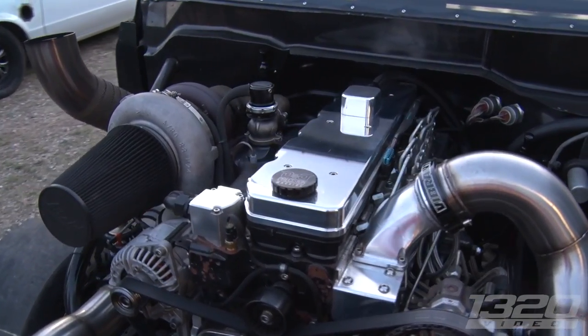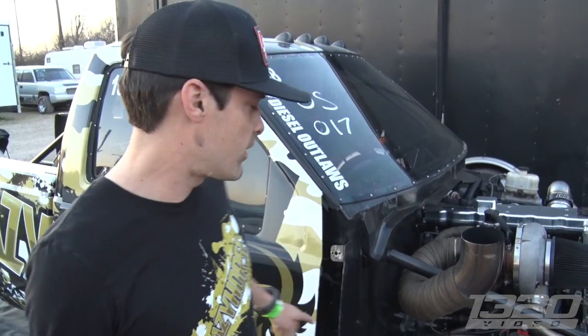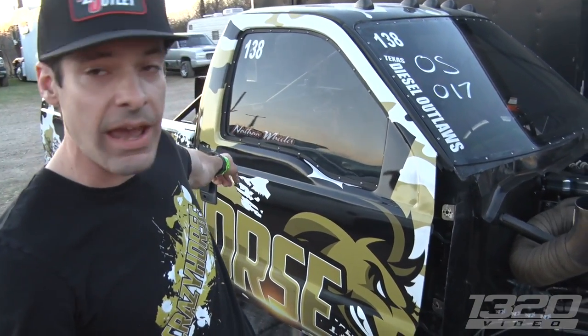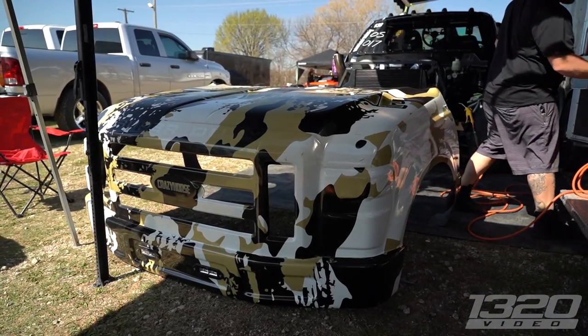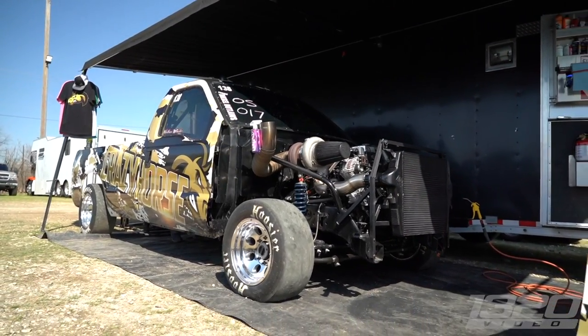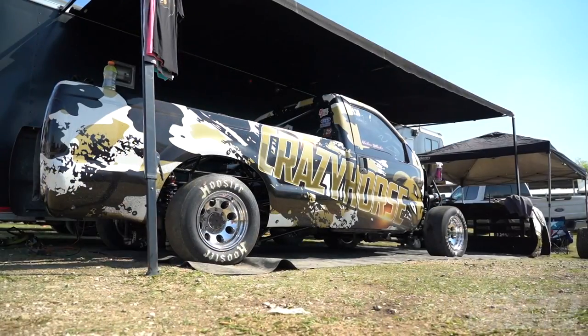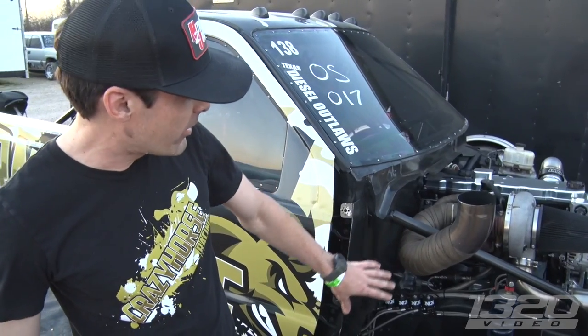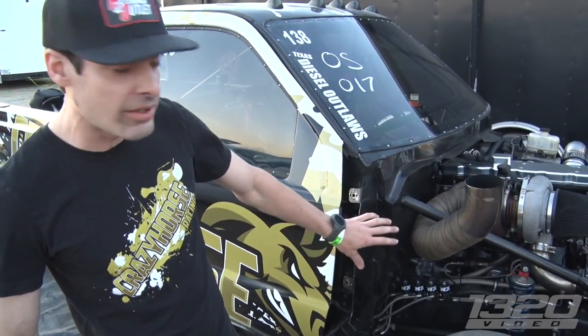Gotcha. And it's still stock ECM, no trans brake, stock frame from the front all the way to the back of the cab. I have some fiberglass on it, but it's still 4,600 pounds. So it's still plenty of steel in here. Oh yeah, stock axles, stock steering. It's not even a rack and pinion. Stock differentials, drive shafts, wow. Stock transfer case.